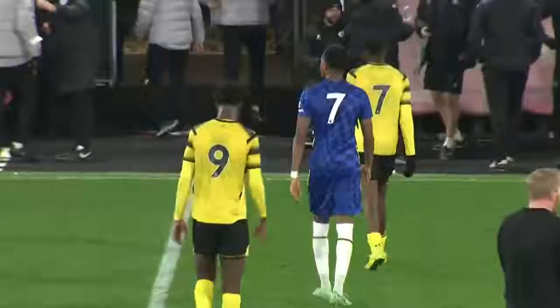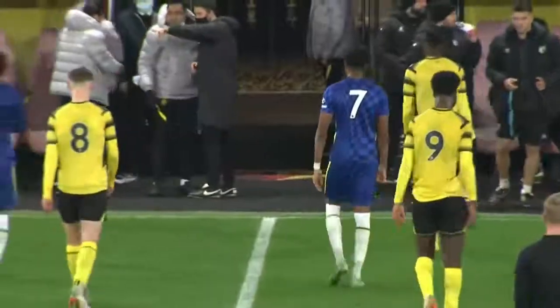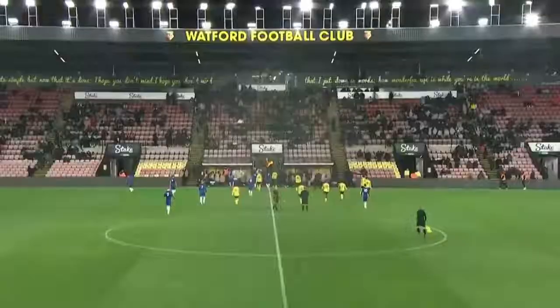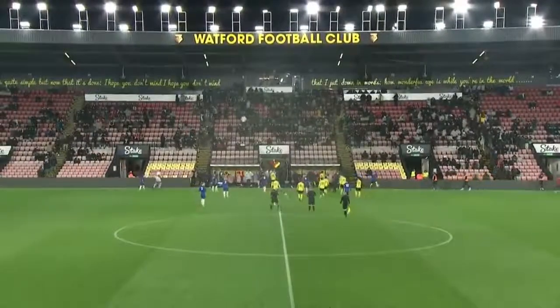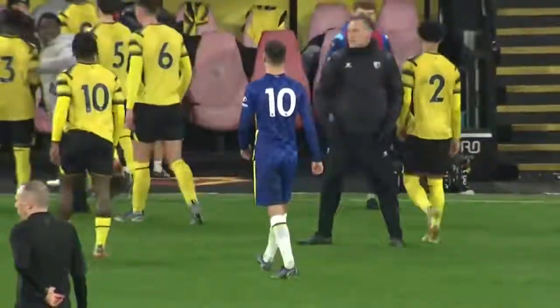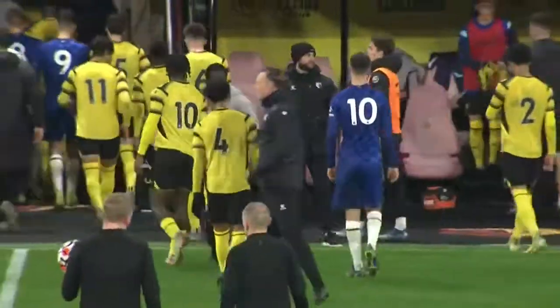Well, an interesting, engaging, entertaining first 45 minutes here at Vicarage Road. Chelsea into the lead through Harvey Vale. What a time he is having right now. His goal putting them ahead after 9 minutes and a Chelsea breakaway from some very questionable Watford defending from their own corner. Malik Mothersill's goal coming after 22 minutes.